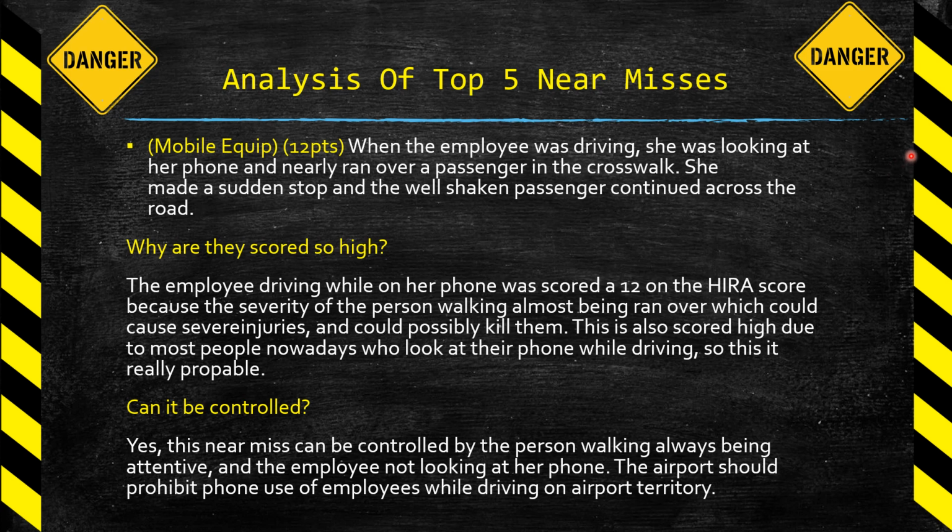Our next near miss and last of the top 5 near misses is our mobile equipment near miss, worth 12 points, where the employee was driving while on her phone when a passenger walked on the crosswalk and the employee almost ran over her. This near miss is scored so high due to the severity of the person walking almost getting run over, which could have caused serious harm or even killed the person walking by, and it could have injured the employee within the vehicle as well, not knowing what type of vehicle she was driving.